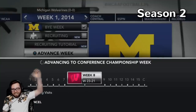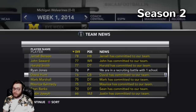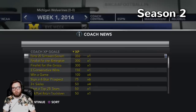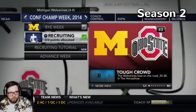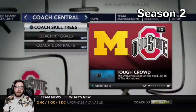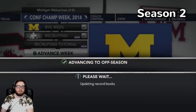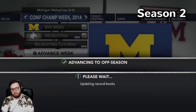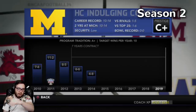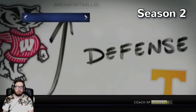Hey, we beat Wisconsin. Let's go, boys. All right, the computer picks up a cornerback. Beautiful, and a free safety. Kind of a trash class if you ask me, but if we do need a cornerback, I will jump in myself. We finish 4-8 with the rookies and freshmen. Bro, we're about to get fired 100%. DeAndre Swift is going to win the 2014 Heisman. Last year was Travis Etienne. It's funny because our target wins per year actually went up. Our security is low. We're 4-8. So let's hope next year we can be a little bit better.